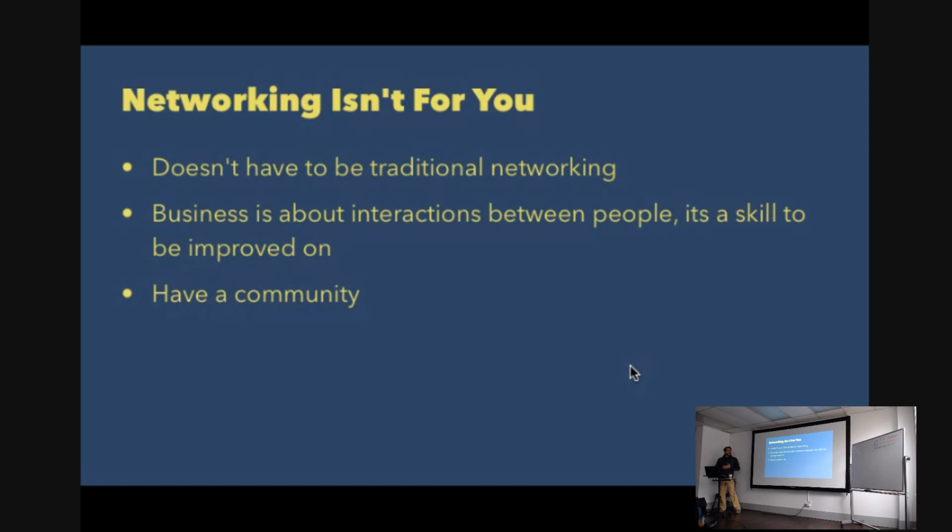There's also a misconception that networking is intrinsic to people, that some people are good at it, some people are bad at it, and that's just how the fates are, and you have to go with that. I adamantly disagree. I think that networking and face-to-face interactions are a skill to be learned, worked on, and improved.